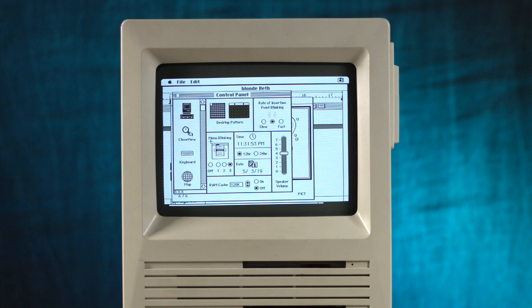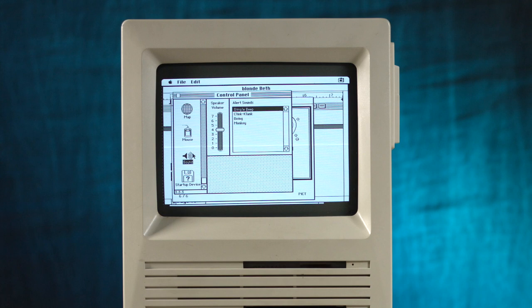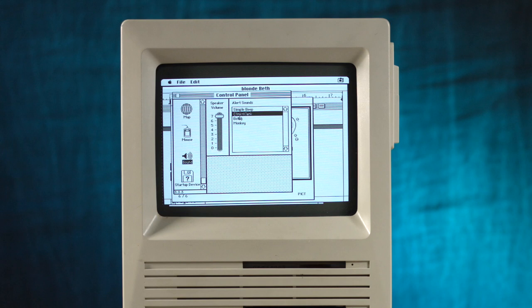Ah! Oh, look at that. That's hilarious. A floppy disk. Yeah, so you can do simple beep, clink, clank, boing, boing. Clink, clank. It's gotta be boing. Well, crank it up so everyone can hear the boing. Oh my gosh. Hey, it sounds better than my refrigerator.